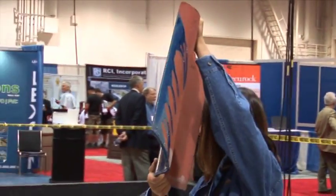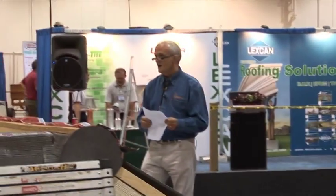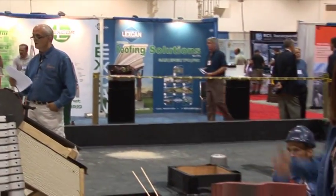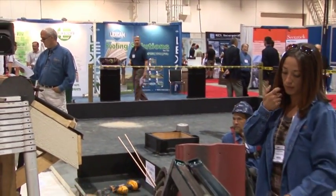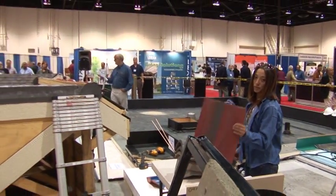And because of that, most people would commonly see a tile roof and they'd call it a clay tile roof. That's actually quite inaccurate up here. There's probably half a dozen in all of Calgary that I'm aware of. All the rest would be concrete. And there are no clay tile manufacturers up here whatsoever in Canada.